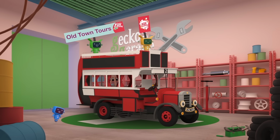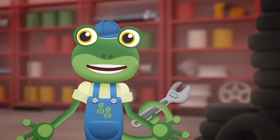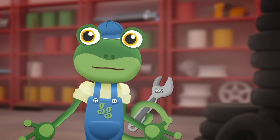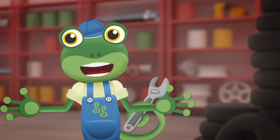Cameras at the ready. And when each summer's over and the tourists go away, spend the winter at Gecko's garage. What a cosy place to stay.